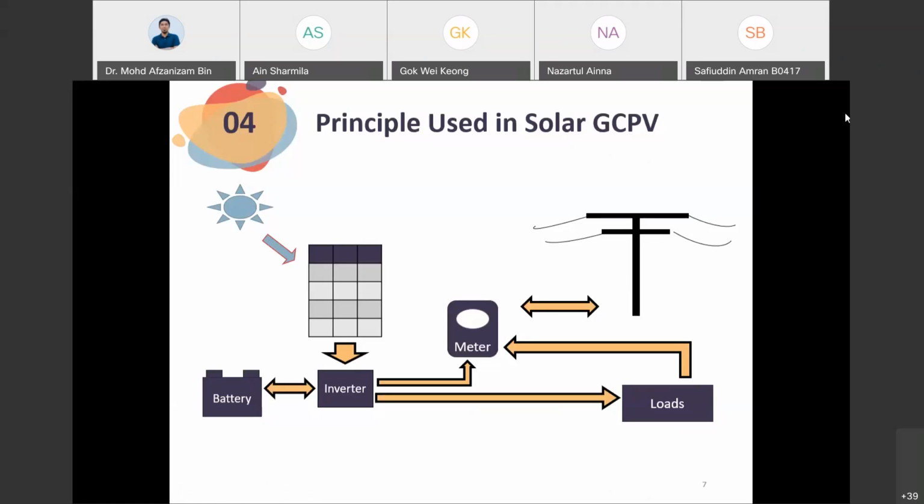Principle used in solar GCPV. The solar panels are used to convert light from the sun into electricity that can be used to power electrical loads. Then it flows to the inverter, and from the battery bank, the power is drawn to inverter 2, which converts the DC current into AC current that can be used for non-DC appliances. When the solar energy system produces more electricity than is needed, the excess is automatically sent to the utility company or the grid.